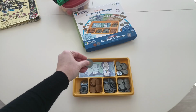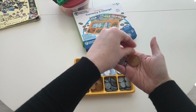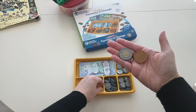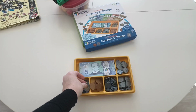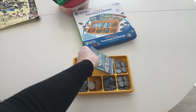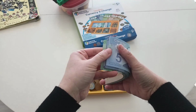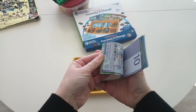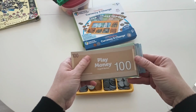It even has pennies. And for those of you who are Canadians, you'll know that pennies actually aren't in circulation anymore. However, I do still teach the value of a penny to my children because it helps them to understand the value of a nickel and a dime and whatnot. So we still use the pennies, even though they're not actually in circulation. But this has been an amazing kit. We have played games with this.